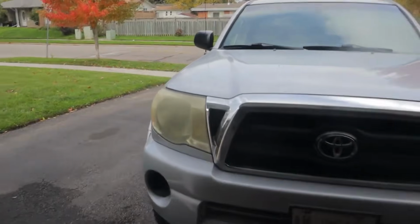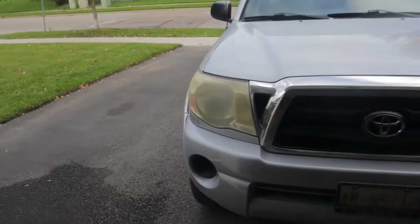You can have the shiniest paint in the world, but if this next tip is ignored, your car's still going to look like crap. And that's restoring your lights. Faded yellow headlight lenses are perhaps one of the most common things that make your car look old. But here's the thing, it's never been easier to restore your headlights.